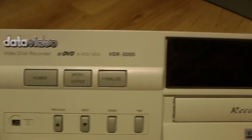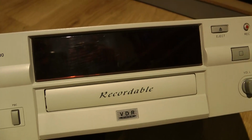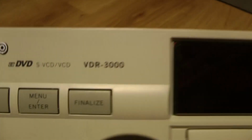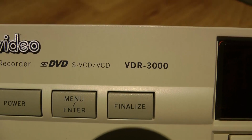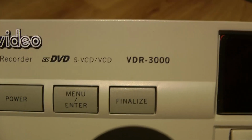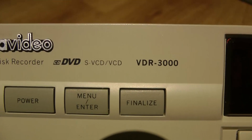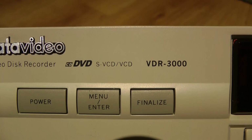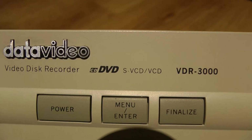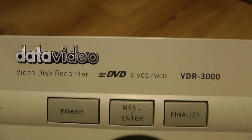So Datavideo came up with a very good idea. This is a CD recordable based recorder, and it can record VCD, which is an hour of very low quality video in MPEG 1, I believe, SVCD, which is higher quality video in MPEG 2, but at sort of a funny resolution, and I think it's like half an hour on a disc, or CD-DVD-S, which is basically a DVD but on a CD disc.